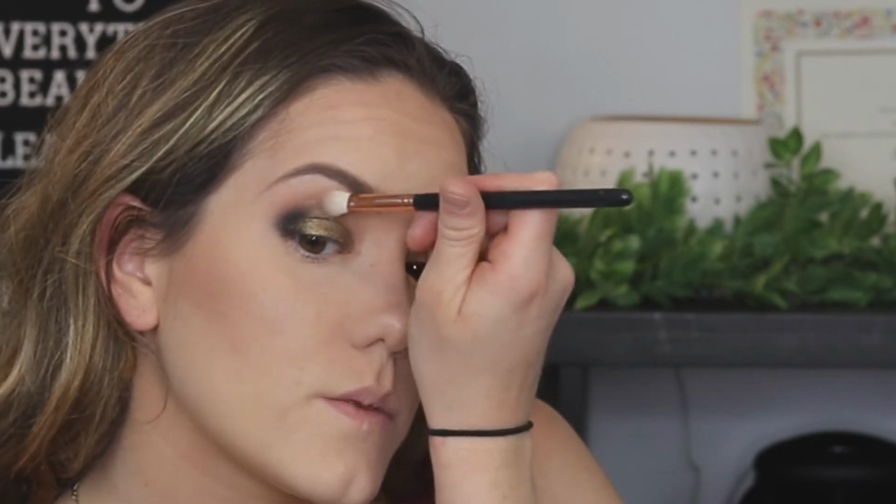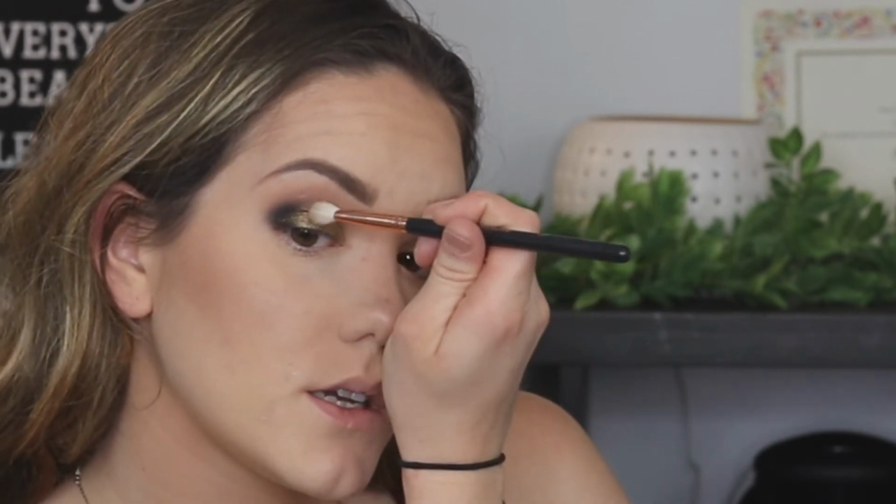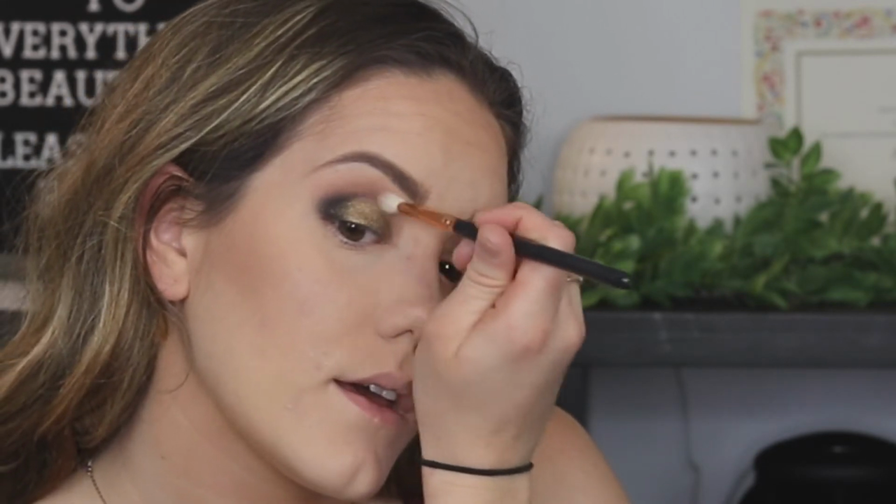Take my Morphe R39, and just along this edge here, I'm going to do little circles. Just along the edge. I don't want to take away from the pigment that's already laid down. I just want to blend the edge out. So then I'm kind of sweeping in a bit. I'm actually going to take just a tiny bit of that black and kind of bring it up a little bit higher, and as I'm doing that, blend it out and in a bit.